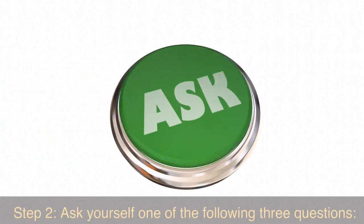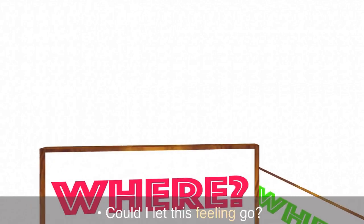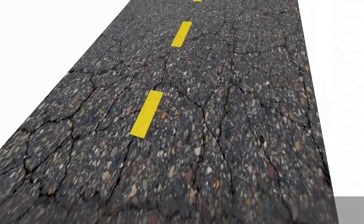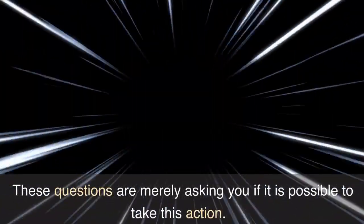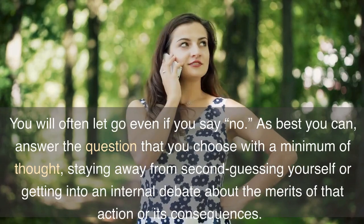Step 2. Ask yourself one of the following 3 questions. Could I let this feeling go? Could I allow this feeling to be here? Could I welcome this feeling? These questions are merely asking you if it is possible to take this action. Yes or no are both acceptable answers. You will often let go even if you say no.